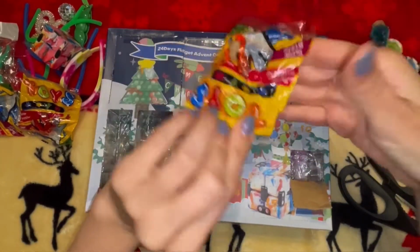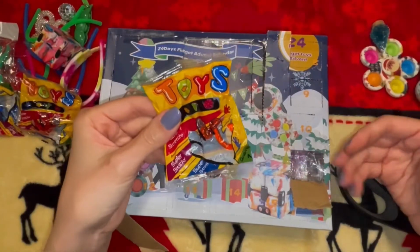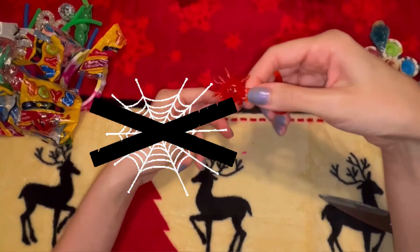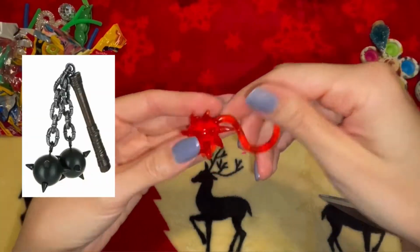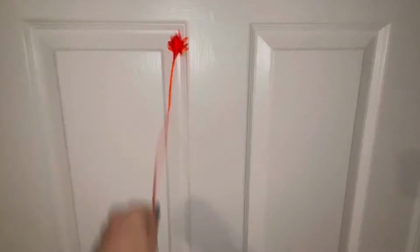Oh no. Okay, so this is the red spider web, I guess, again. Since I have so many, let's open up this one. It's not a spider web. It's like one of those medieval thingamabobs. But okay, let's go smack some things with this. Okay, so test number one.